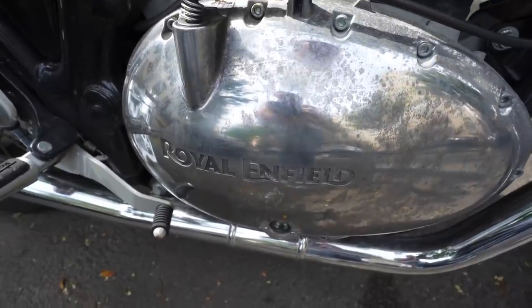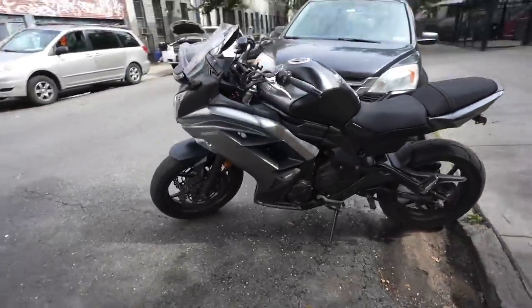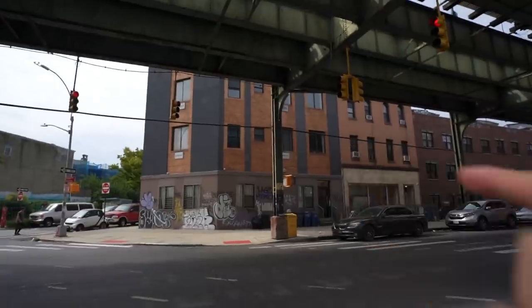Royal Enfield. Clean looking motorcycle. Really clean looking, actually. I bet it's fun to ride around in. This is probably fun too, just in a much different and much scarier way. Oh, motorcycles, they're so cool, but so terrifying. The building should be over here somewhere. I'm looking for Myrtle Avenue. Himrod Street, interesting name. I'm not exactly sure where I am right now. Oh wait, there's the building.